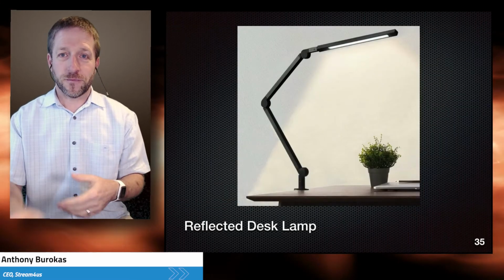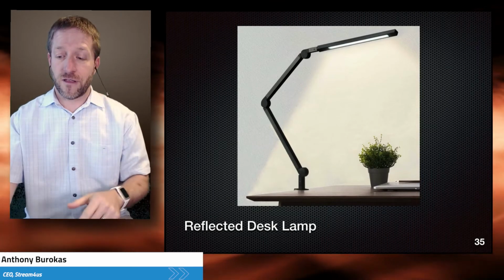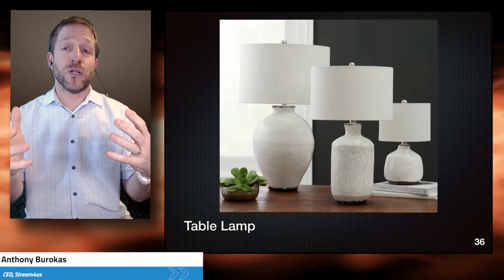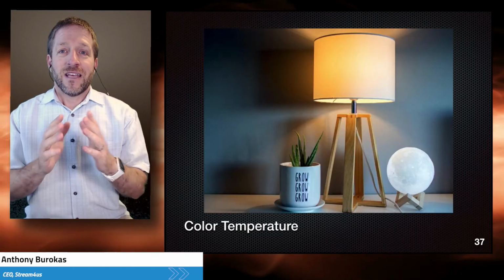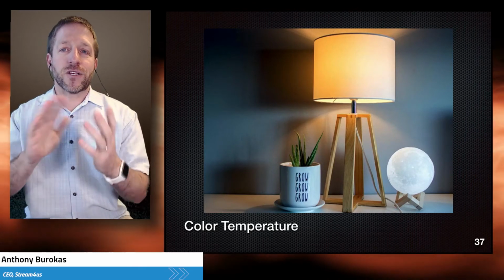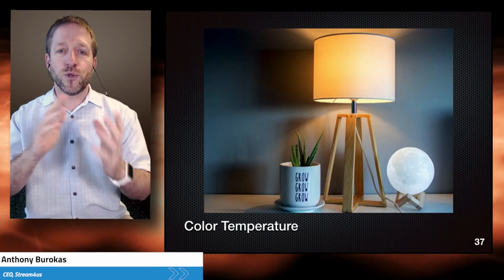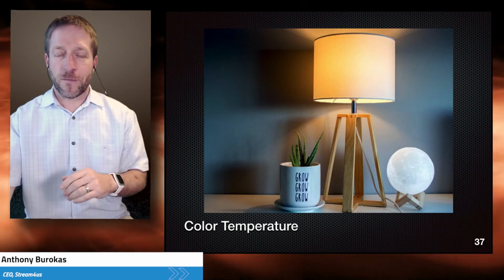Aside from that, make sure there's light in front of the guest. That makes all the difference. It could be a desk lamp reflected off the wall in front of them, or it could be a big table lamp with a big lampshade, in essence, a softbox. You may even have to turn off other lights in the room, especially if there's a mixture of colors, like blue coming from outside, but warm incandescent light coming from the lamp.